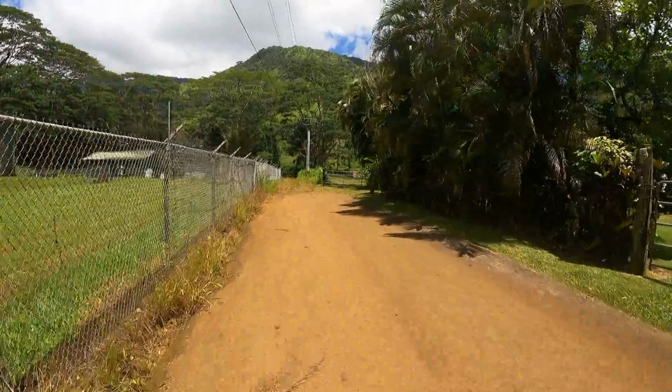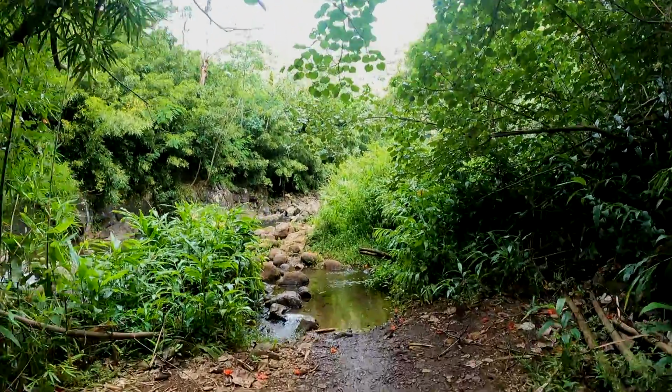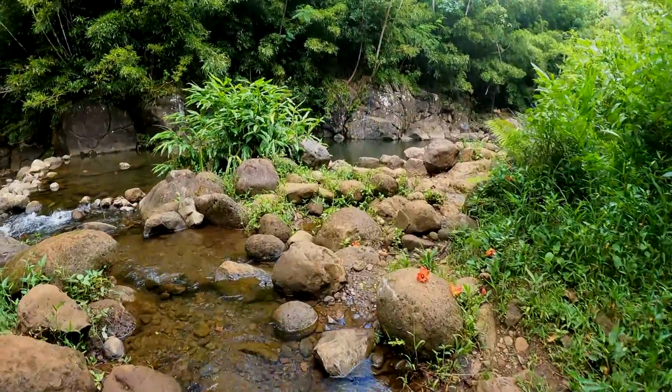And the first half of this trail is really deceiving, because you're thinking, this is an easy trail just walking through the jungle, and it does seem that way for the first half, but you're going to see why this is one of my favorite and most challenging hikes on the second half of this trail.